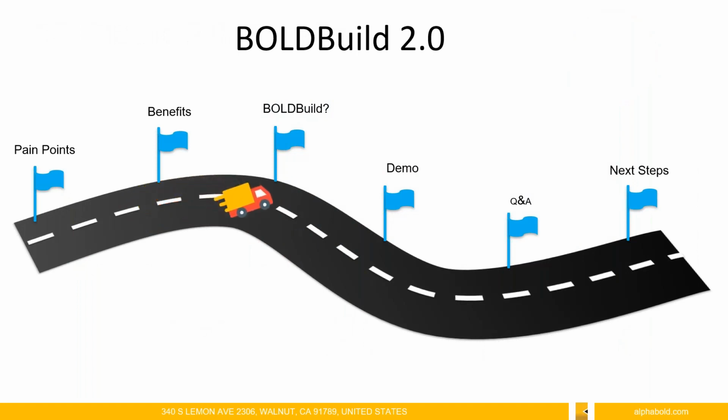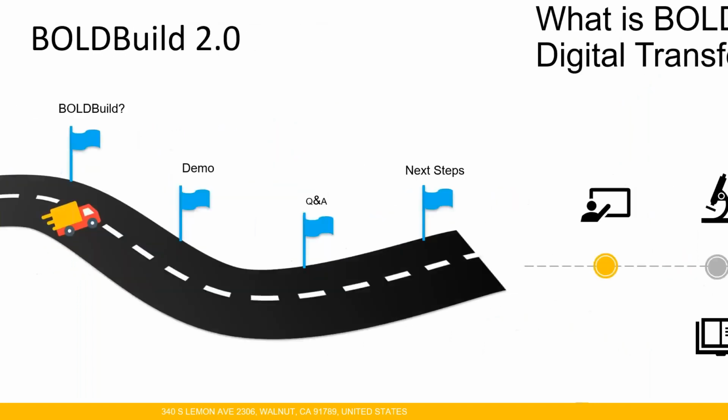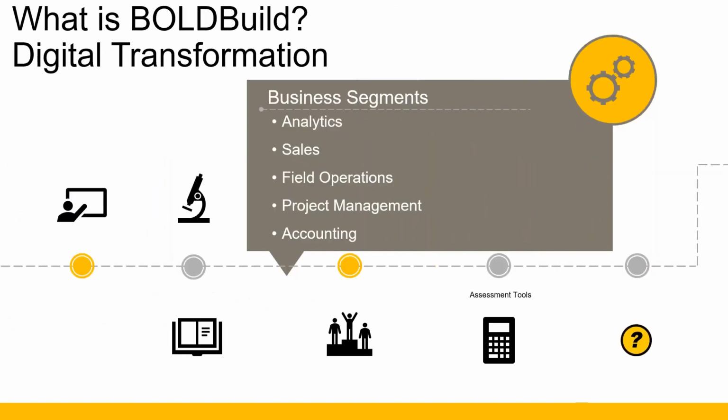Now moving on to what is BOLDBuild quickly before I get into the demo. So it has these 5 modules. It has a huge analytics layer that goes over the sales, field operation, and project management. Under sales, obviously we are covering all the sales aspect of onboarding a prospect and working with them, creating the estimates, working with the estimators, creating a proposal on a single click, sending it out, and then you all know about how complex this can be, because you can have multiple bids. One bid can be awarded, the other side could still be pending, and it covers all of those scenarios.